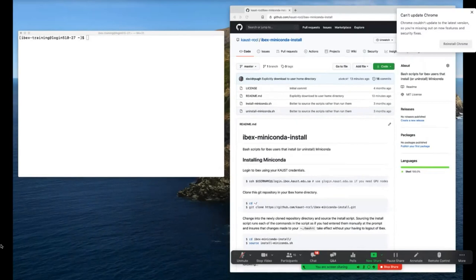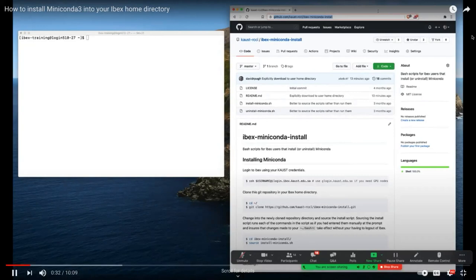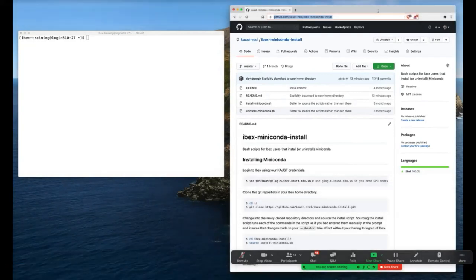The first thing that you're going to want to do is log in to Ibex. I've logged into Ibex in this terminal right over here. The next thing you're going to need to do is open a web browser and visit this URL. This is the URL for the repository on GitHub that contains all of the instructions and install and uninstall scripts that are required to automate the process of installing Miniconda into your Ibex home directory.